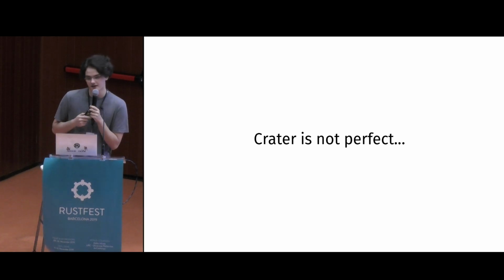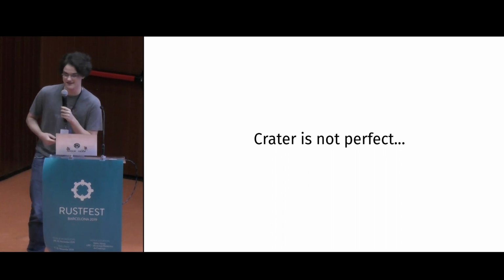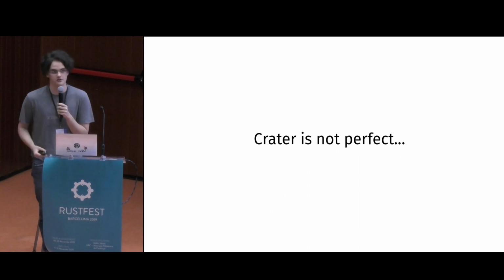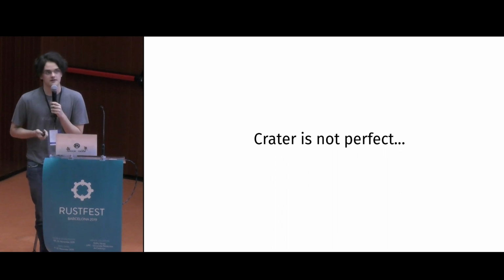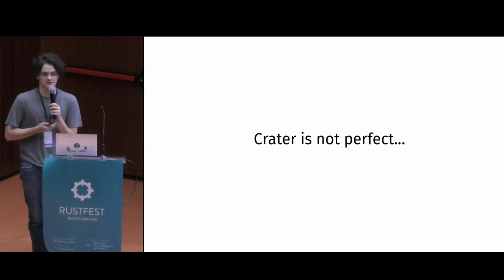So we know Crater is not perfect. There are a lot of issues. We don't test any kind of proprietary code because, of course, we don't have access to your source code. But also, we only test Crates.io and GitHub and not other repositories such as GitLab, mostly because nobody got around to writing scrapers for them yet. And also, not every crate can build in the sandbox environment because, of course, we have a sandbox. We can't just run every code without any protection because it turns out people on the internet are bad.